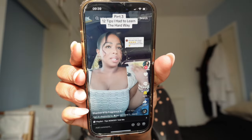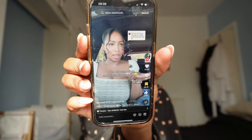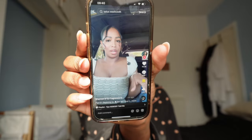I'm gonna come in hot. Sometimes you just gonna have to let that thing soak. Sometimes you just gonna have to take a vinegar bath where you sit in waist high warm water, maybe 1 to 2 cups of vinegar. Open up your booty cheeks.